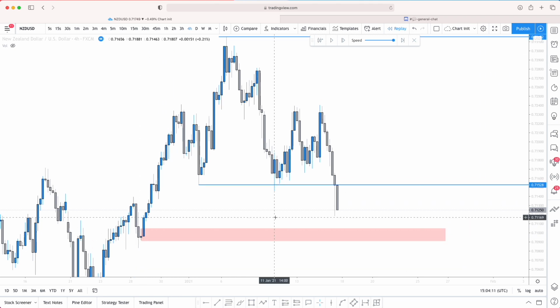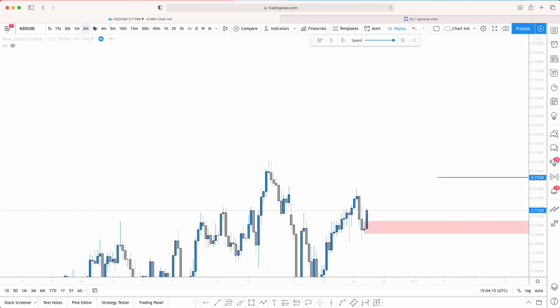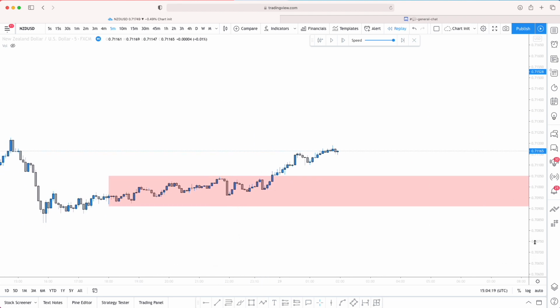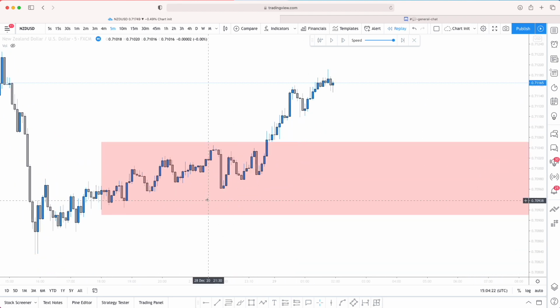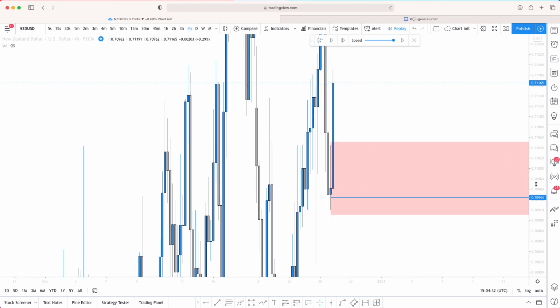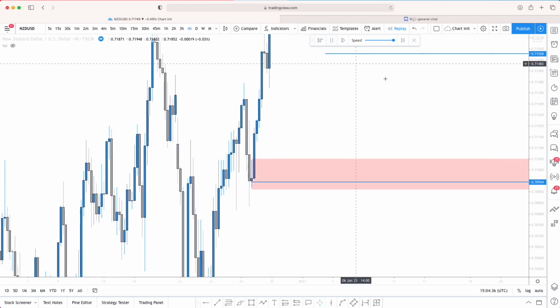So if you wanted to, you can just do this. You can look into that, you refine it. Let's go to the 5 minute, which we've done now. Try to find what's not been mitigated within that. So this has not been mitigated and it's broken structure. We can place an order there should we wish. You can place an order at that point. Let's let price play on.